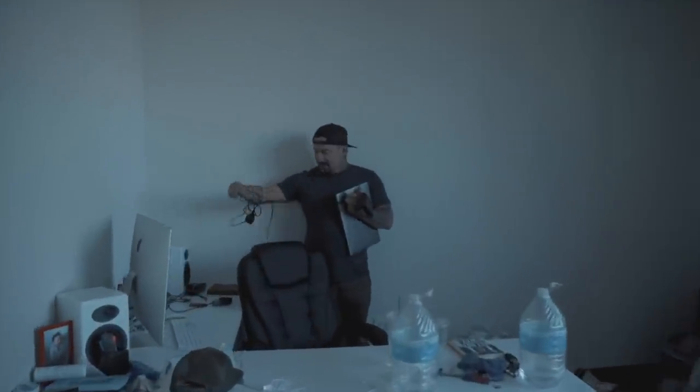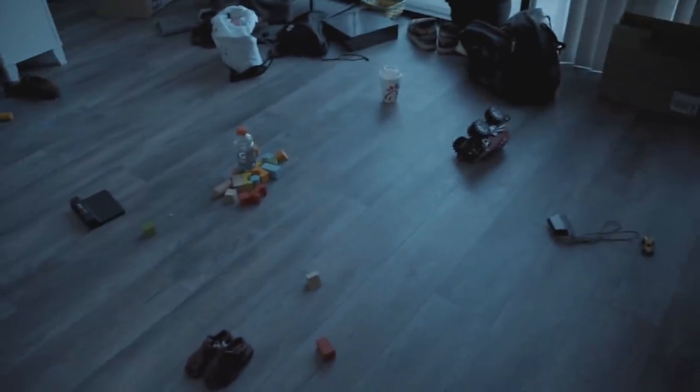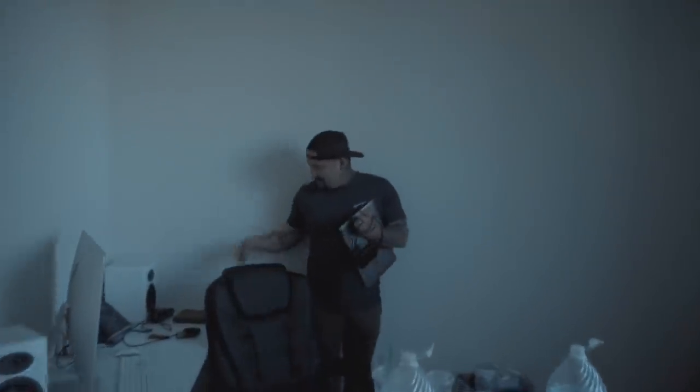This is what happens when you let your toddler run your office. Look at this mess on the floor. We got a Motec on the floor. We have some Mexican chanclas. We got a Gatorade. Damn kid.